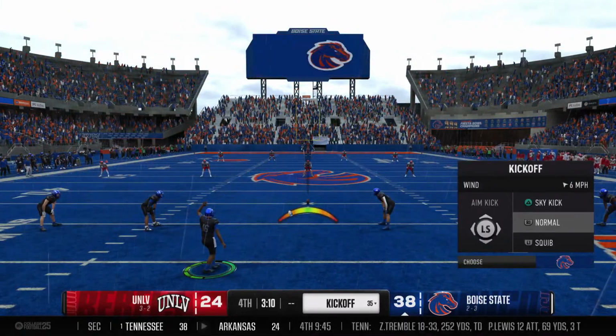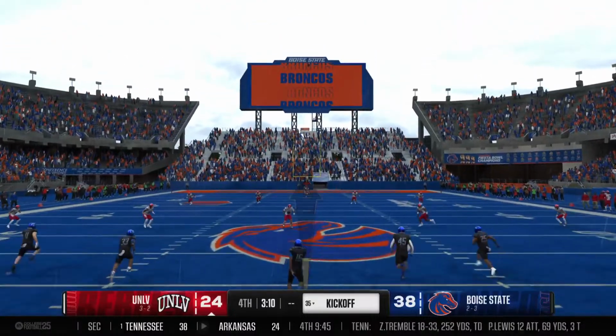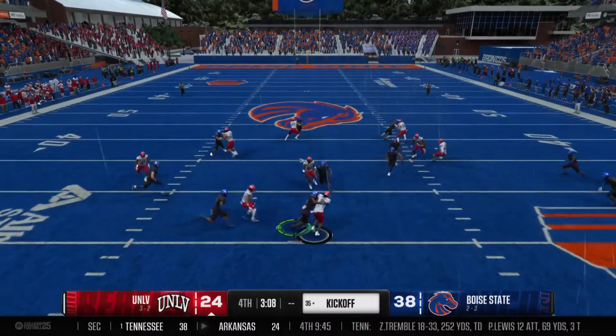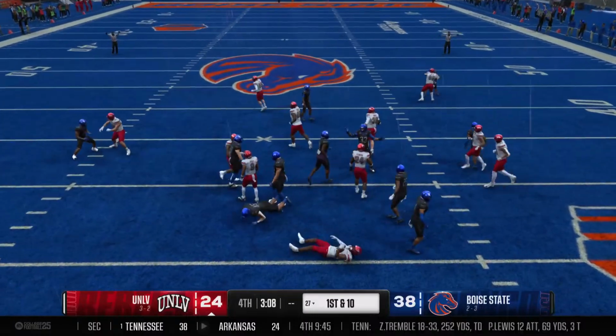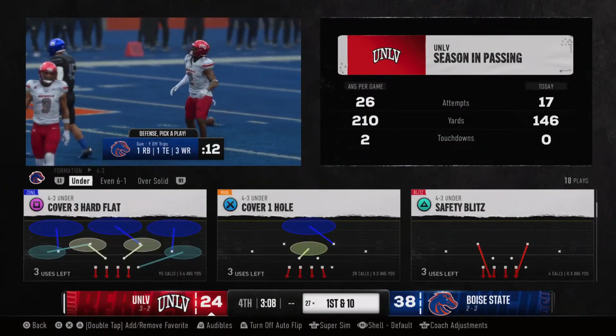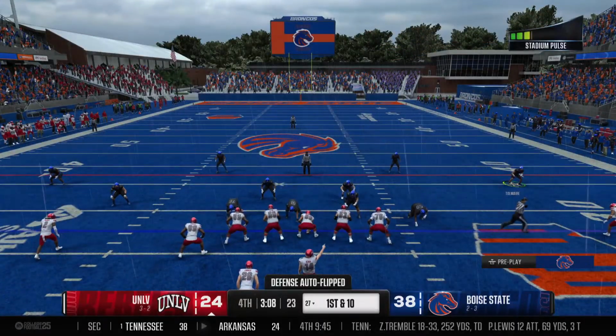The kickoff team out there set to boot it away. From inside the 20, chance for great field position. Nice, just enough space to cross the 25. Let's mark it at the 27-yard line. Guys, the running Rebels offense ready to go back to work.